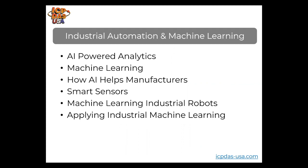We're going to be going over AI-powered analytics, machine learning, how AI helps manufacturers, smart sensors, machine learning, industrial robots, and applying industrial machine learning. If you have any questions, please enter them into the chat box and we'll be addressing them at the end of the training. If you're working on any applications you want to go over, please let us know.